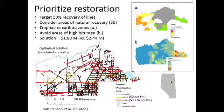So we have to find a way to prioritize the restoration actions given the limited resources we have for restoration and conservation. So the approach that Cassidy has been using is targeting. An example would be, let's target 50% recovery of seismic lines in this study area. And let's try to consider the fact that some places will naturally recover. Let's emphasize caribou zones. So the map in the upper right, labeled A, those polygons are different areas of caribou zones and different levels of priority for conservation, with the yellow and orange areas being the most important.